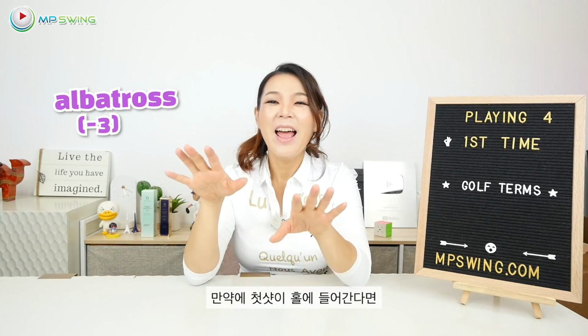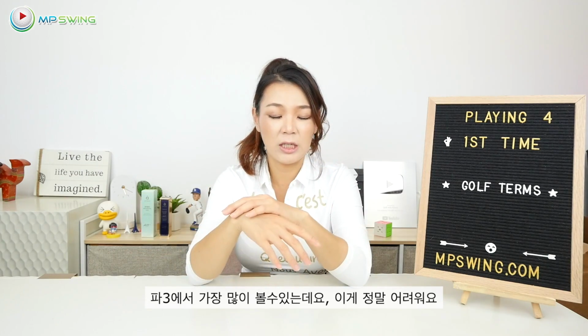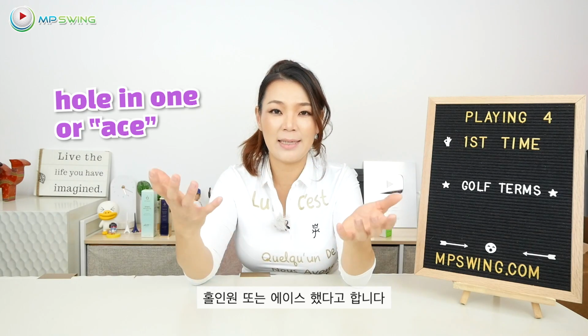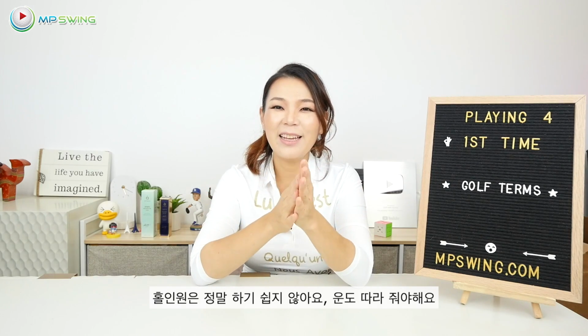Still the pattern there. And then if you get the ball in by 1 shot, which is more common on par 3s, which is still very tough, it's called a hole-in-one, or say you aced it. It's an ace. Hole-in-ones are amazing. It's hard to get those though. You have to get pretty lucky as well.